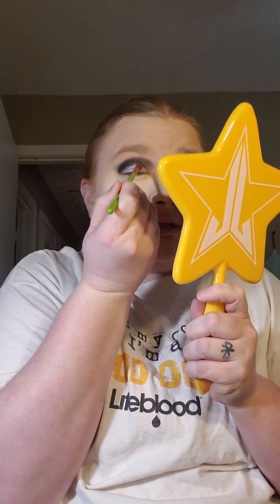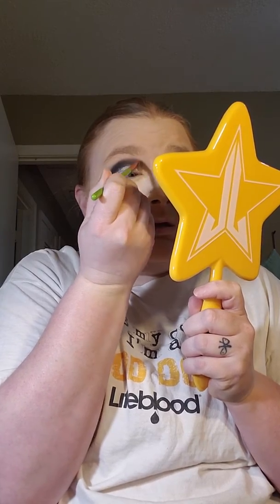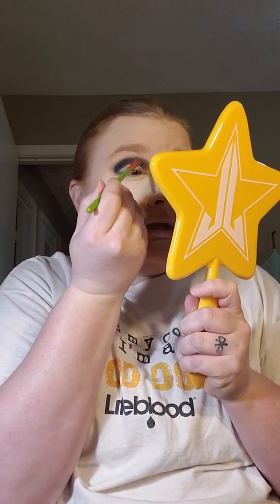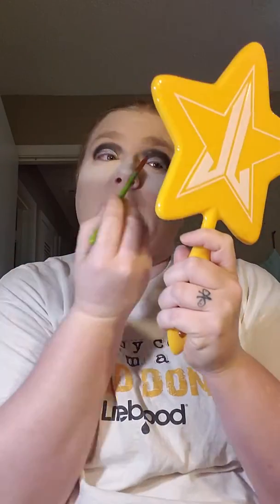So I'm going to take this Alamar just flat brush. I'm going to go back into my palette. I'm going to go into After Midnight and kind of just clean up this edge a little bit and make sure everything is kind of just blended out. I'm going to do that on both eyes.